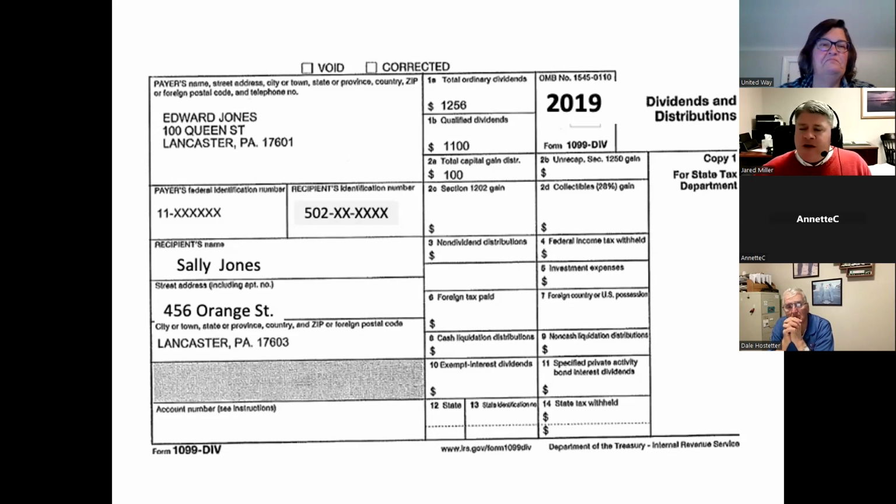So right underneath that is line 2A, which is total capital gain distribution. That's a capital gain distribution coming out of a mutual fund or some other type of investment account. There may be a couple other things on the 1099 DIV. Generally, we do not have a lot of complex investment activity with our clients here at VITA. But again, as you see the information, go ahead and just enter that into the 1099 DIV.